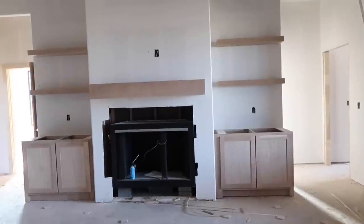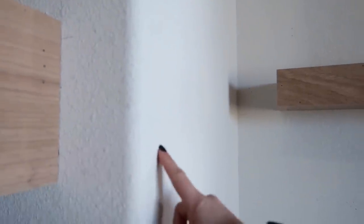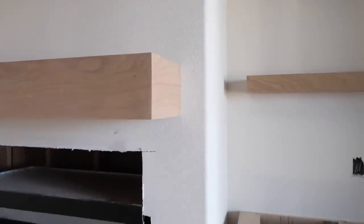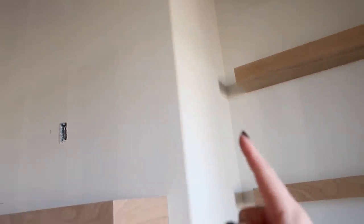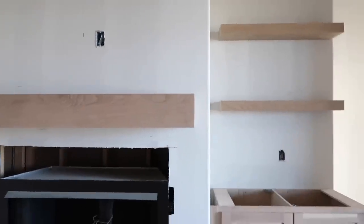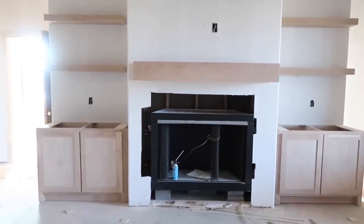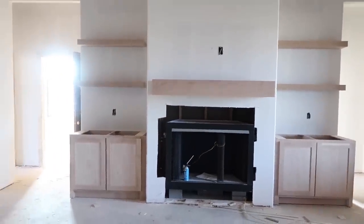Okay, just in case you're wondering, because I know someone's gonna ask, there is a gap here. Can you see that right there? It's because this is about to be wrapped in stone, so they had to leave the gap so they can put all the stone on it. We're gonna do the stone all in the front, and then we wrapped it around this edge. So the whole fireplace that's bumped out will be covered in the stone. But yeah, that is looking so, so good.